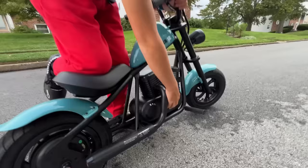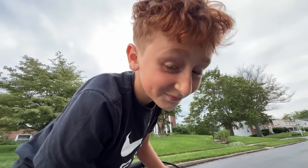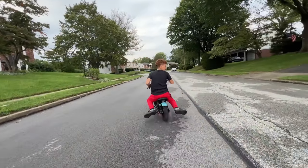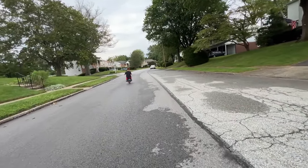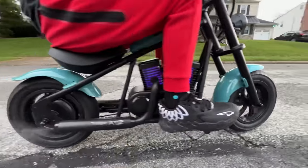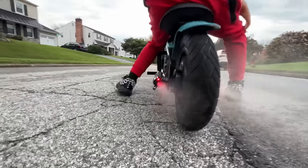What are you doing? Yo, that's hot. My man got a real working exhaust on the HyperGoGo, y'all. Look at this. Dual, too. Yo, come back this way. Come back, little man. Yo, bike night is over here tonight. Ooh, let me see the dual. Oh, yeah. Yo, that's fire.